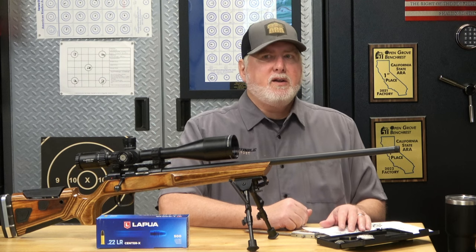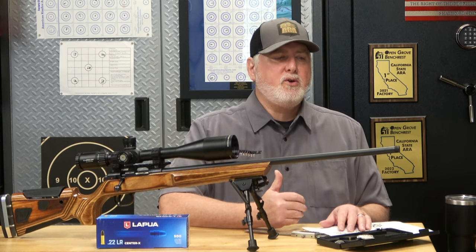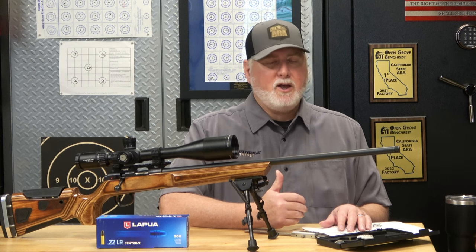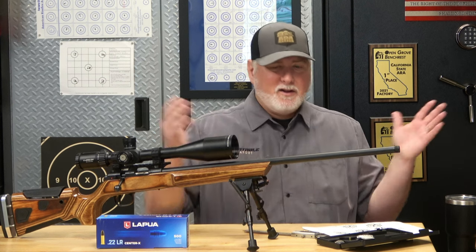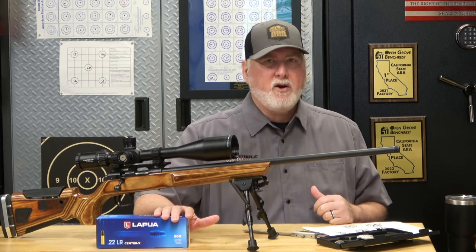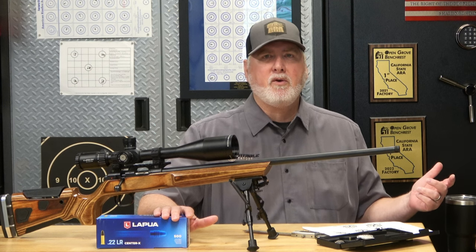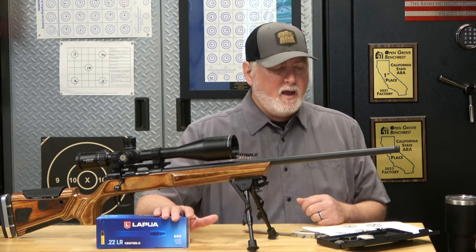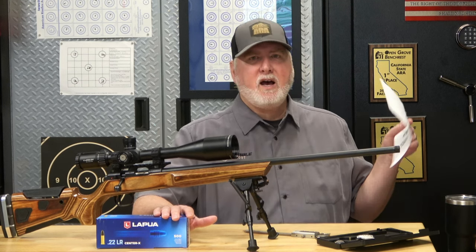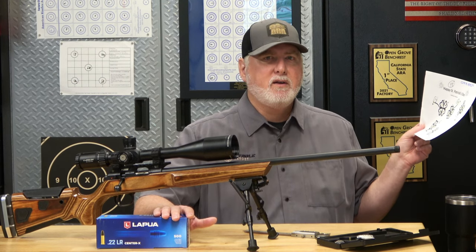This was a challenge. Started off the year humbling. This is 22 rimfire. It's the risk of, you've got yourself, you've got your rifle, you've got your ammo, you've got the conditions. Conditions probably being the most difficult one to overcome. And Eli decides, 35 hundredths of an inch, you get 5 points.